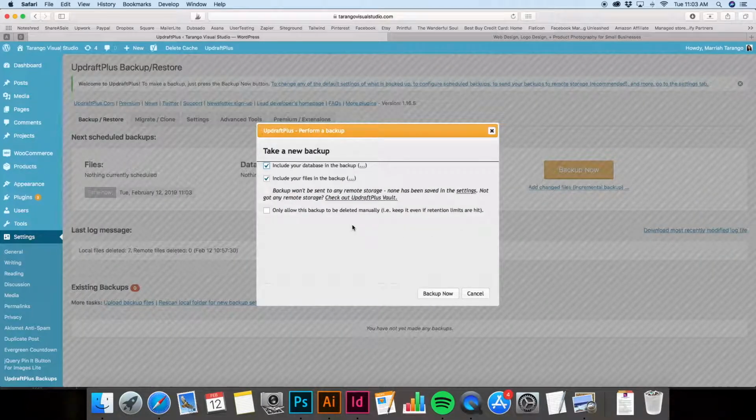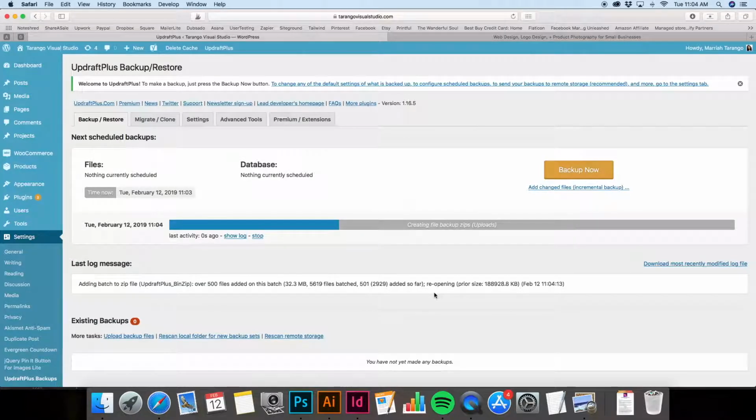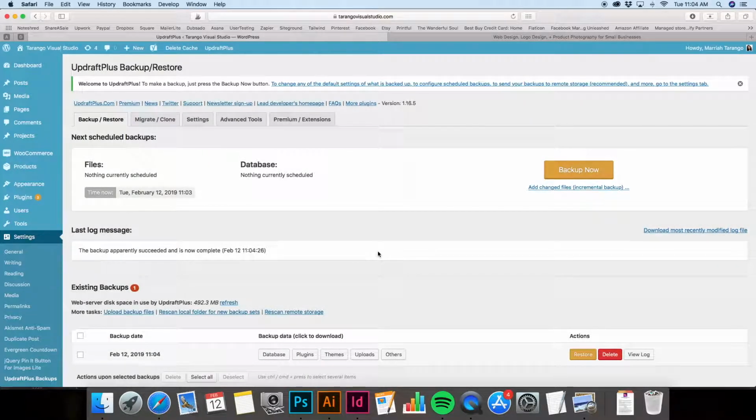So I'll hit that backup now, and I'll make sure that it's including a copy of my entire website's database and all the files in this backup. And I'll hit backup now, and you'll see that it's starting to work and create the backup or copy of all of your files to save. Depending on the size of your website, it could take a little over a minute, as bigger websites obviously have more files and take more work to back up. My website has over 50 pages, posts, and products, so it'll take a little bit longer, but as you can see, it still didn't take super long at all to back up.